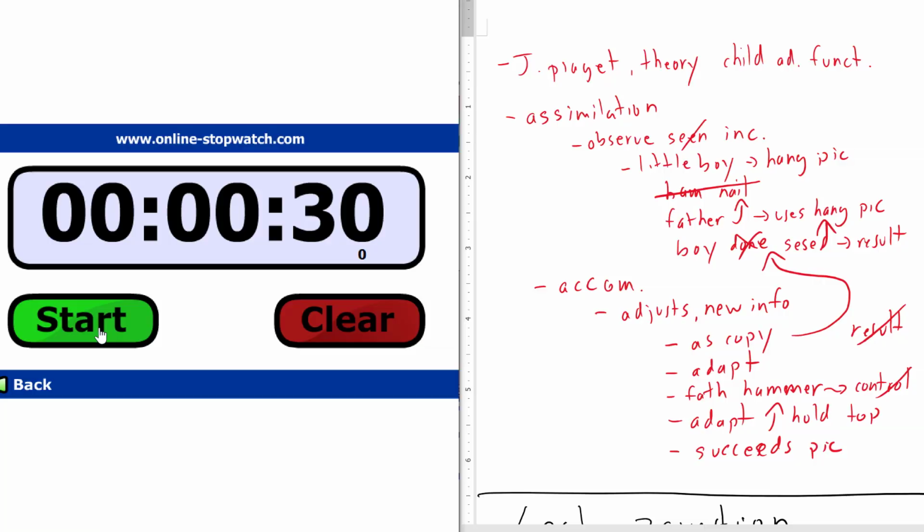So I'll go again, one more time, a little faster. Here we go. In this lecture, the professor discusses Jean Piaget's theory about how children function in the world. So there are 2 ways. The first is assimilation, where a child observes something they've never seen and incorporates it into their knowledge. The professor gives an example of a boy copying his father to hang a picture. The second is accommodation, where a child adjusts when they don't succeed. For example, the boy might change the way he holds the hammer if he fails at first.